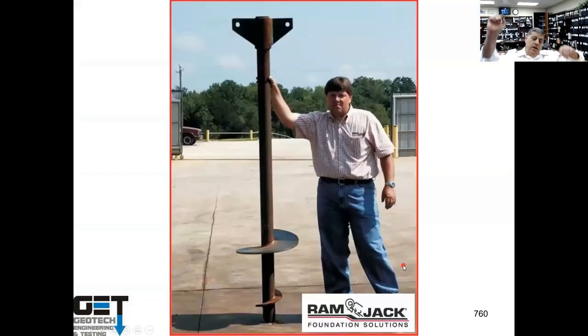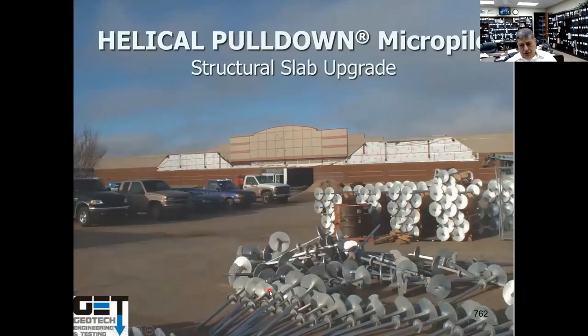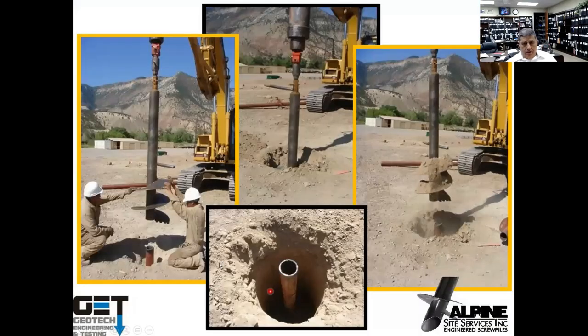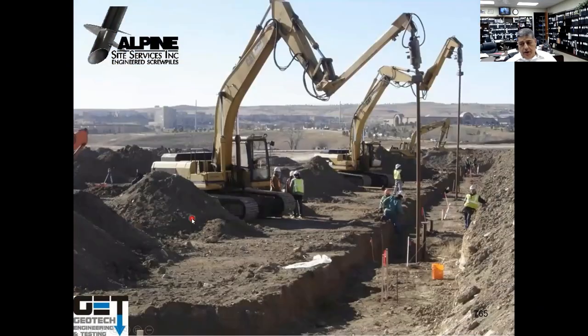Helical piles. These are steel helical piles, but they are protected against corrosion for 75 years, so they last for a long time. Basically, they're augers. You screw them into the ground. These are different shapes of the helical piles. You just screw them into the ground. This is just zoom, just put it in. Really good, sweet piece of a device.